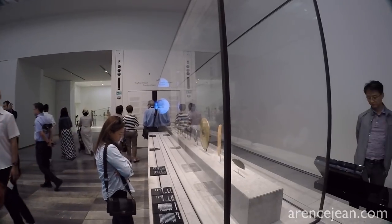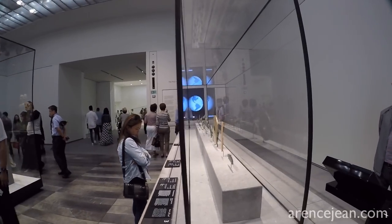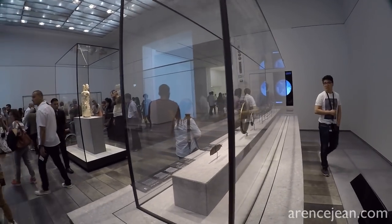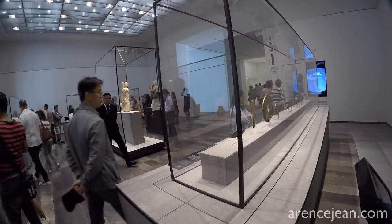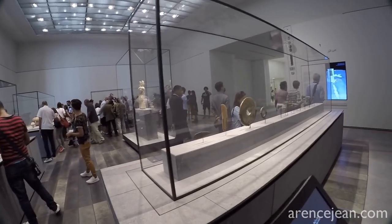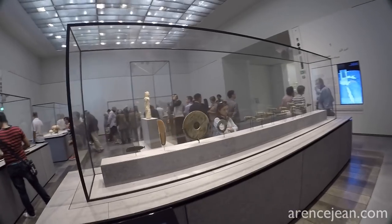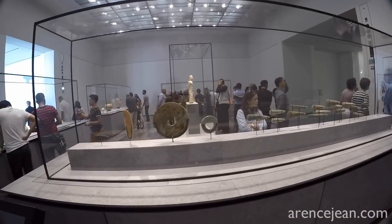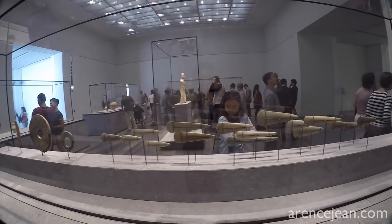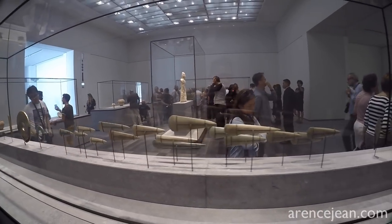The first room here after the main vestibule is dedicated to the first villages of humanity. There are lots of jars, clay pots, cooking wares, weapons, ornaments, which are thousands of years old. It's so amazing that until now we can still see them and appreciate the works of humans who once walked on the face of the earth.